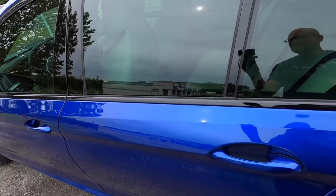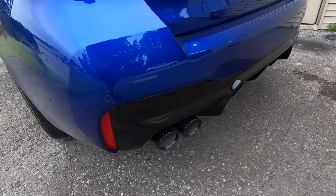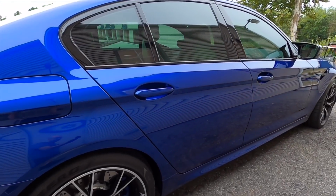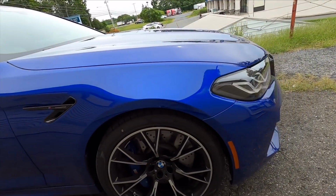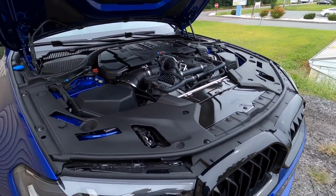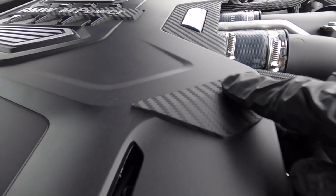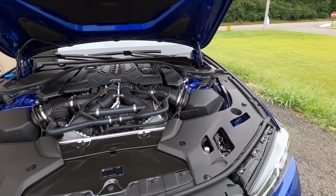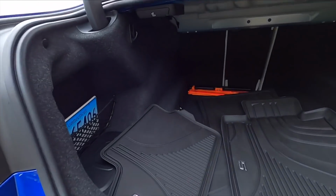This is the Marina Bay Blue Metallic with carbon fiber roof and blacked out trim. The power plant is a 617 horsepower, 553 foot-pounds of torque, twin-turbo 4.4 liter, with an 8-speed automatic transmission. We're going to prep and protect every square inch of this car, including the trunk.